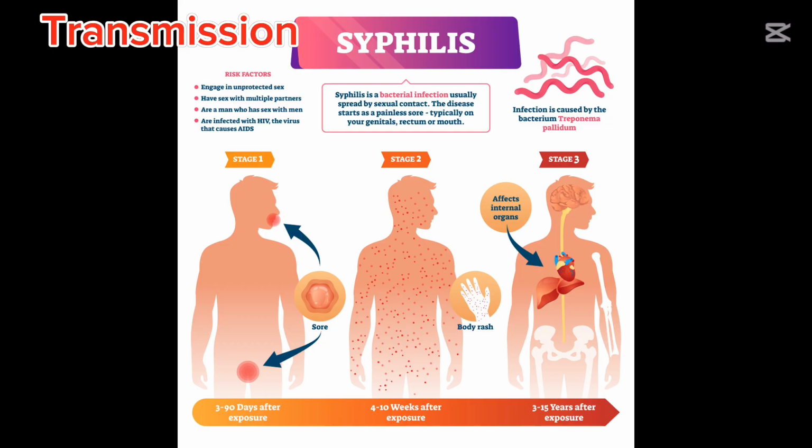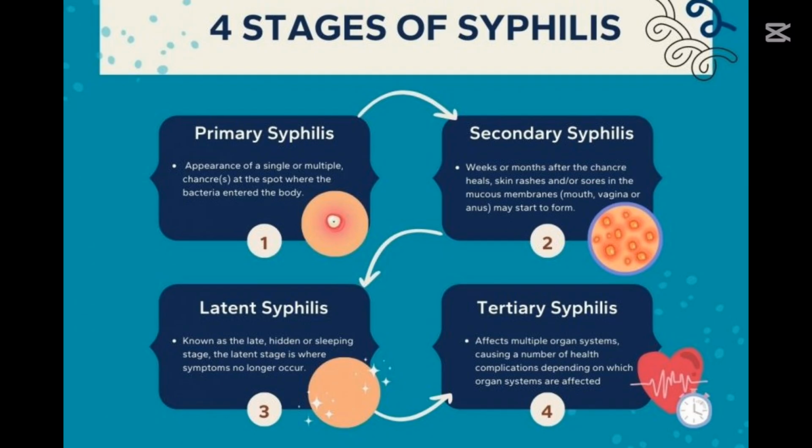Coming to its mode of transmission, syphilis can be spread through sexual contact, mostly which include vaginal, anal, as well as oral sex. But it can also be transmitted from a pregnant woman to her baby, and that is what we call congenital syphilis. And if not treated, it can cause severe birth defects as well as stillbirth.